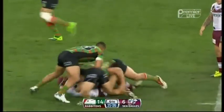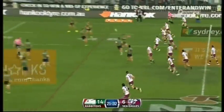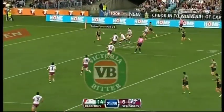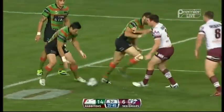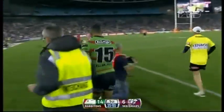Ballin. Just in the south area. Watmough is the dummy half. Cherry Evans stabbing kick. Inglis. That's a very good set after points from Manly as well. Getting Greg Inglis down in the corner. They've travelled the length of the field. And huge for them to score the first time they get to the opposition 20 against the run of play.